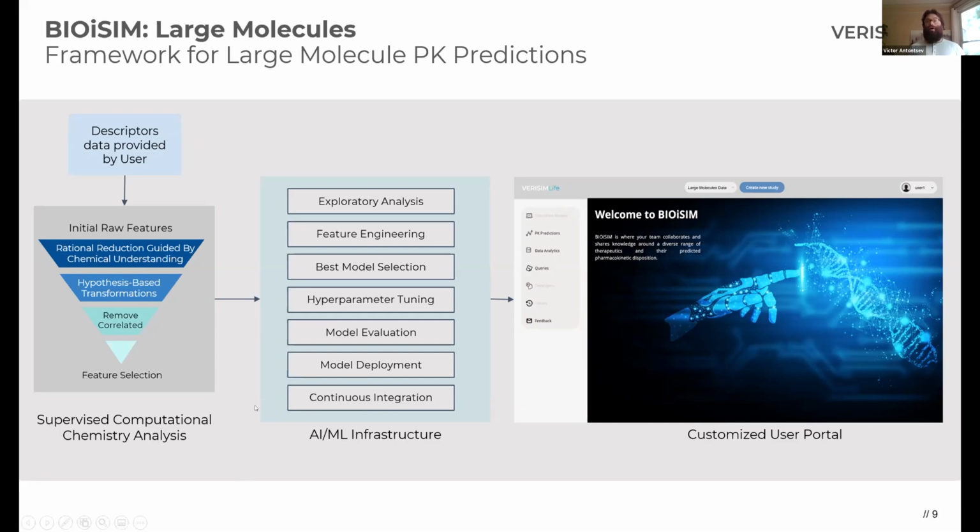So the approach is that we wanted to assess the inputs that were provided by the user and perform a structurally chemistry-informed feature selection, where we identify exactly which of the descriptors that were provided would be important and which ones wouldn't be important in the overall results, and some hypothesis-based transformations, couple that into the AI/ML infrastructure, and then again, at the end of the day, deliver the standalone user-friendly product. So now researchers there can access the power of machine learning tools without having to be explicit experts in training models manually themselves. So this is an easy-to-use standalone product that enables go/no-go decisions.